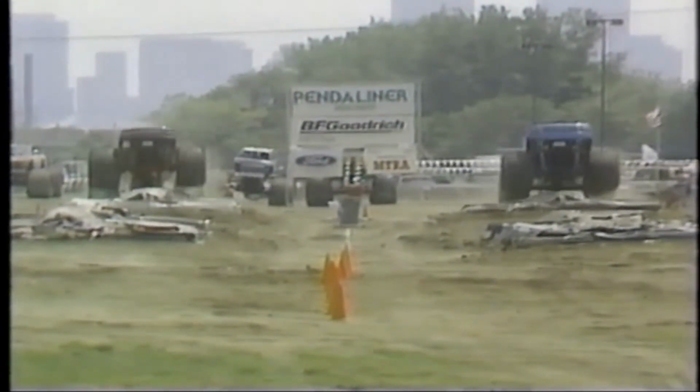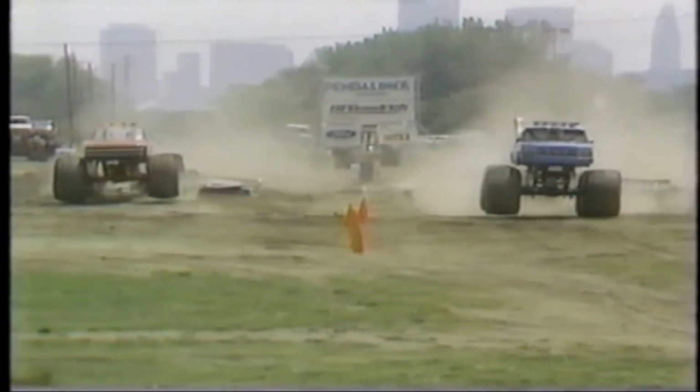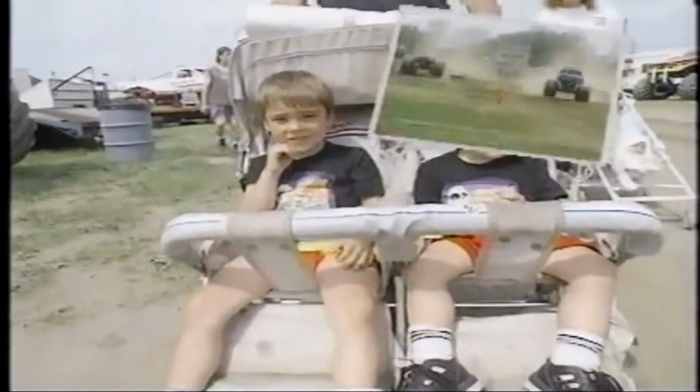Well, through this round, both lanes look to be pretty equal. Nobody's getting advantage so far. The truck that drives the best race is going into the next round. Some good, close first-round competition here in Columbus, Ohio. We'll take a break and come back.